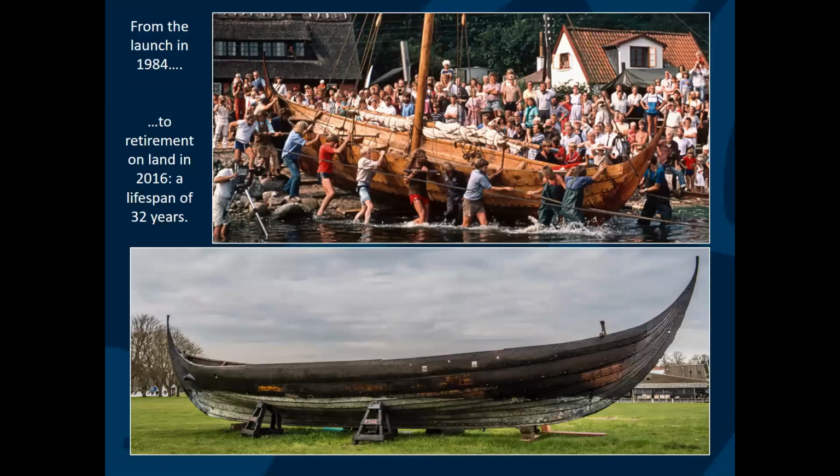So from the launch of the ship in 84 until retirement on land, a lifespan of 32 years, which seems to tie in quite nicely with the dating that we have for the original ships, that they seem to have been in use for around 30, perhaps 40 years, but not more than that.